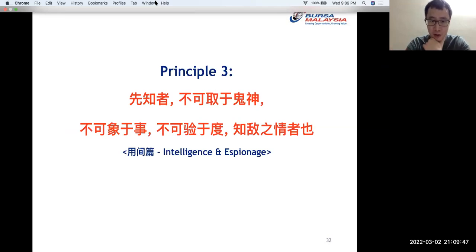Therefore, in Chinese, it's called 用奸片, spies. So the question is this: for the author Sun Wu, who wrote Sun Zi Bing Fa, he actually placed a lot of importance on getting correct information, getting quality information. To him, the quality of the information is very important because it can really decide the fate of the battle. It can really decide the fate of your soldier.